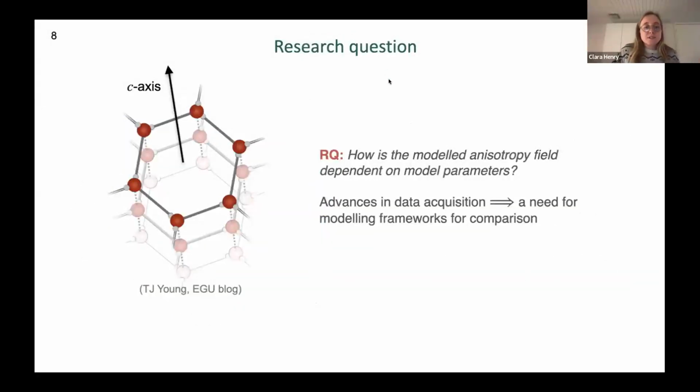And so to discuss my research question, we were interested in looking at the dependence of the modeled anisotropy field on the model parameters. This is motivated by advances in data acquisition and a need for a modeling framework to make comparisons with.